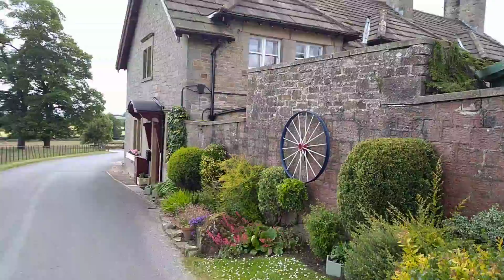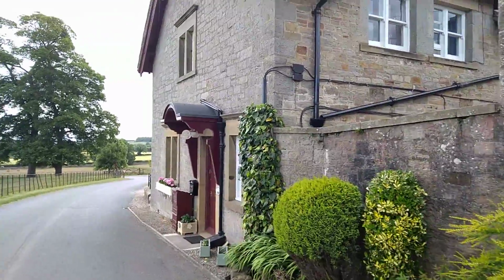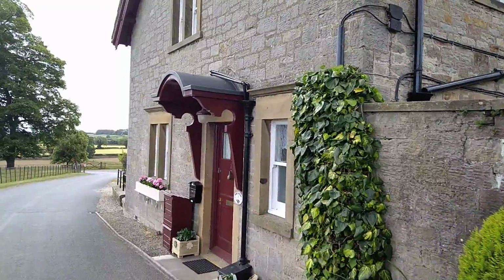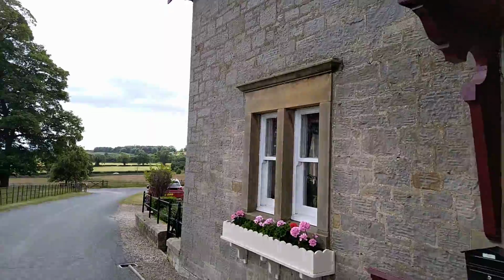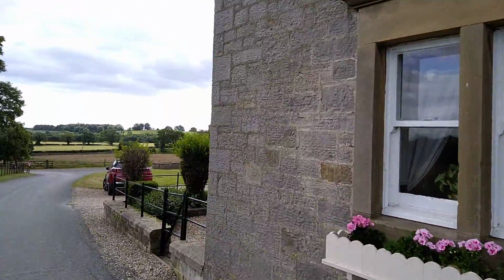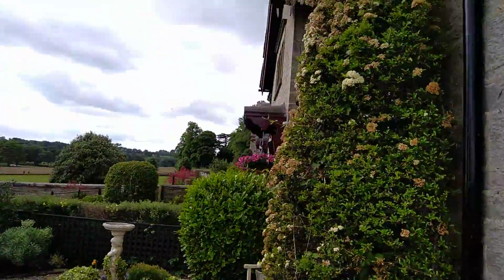We'll go around the corner. We'll go around to the front. Stables there, stable cottages. These look really nice, these cottages here. Absolutely. Great view as well. Absolutely lovely.